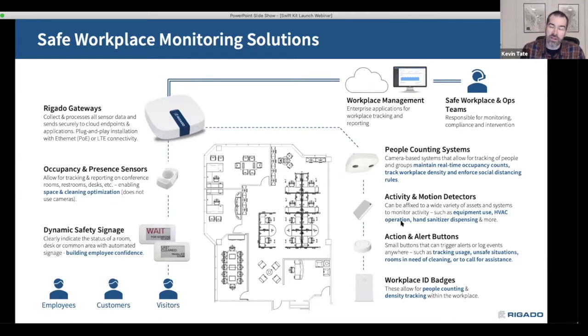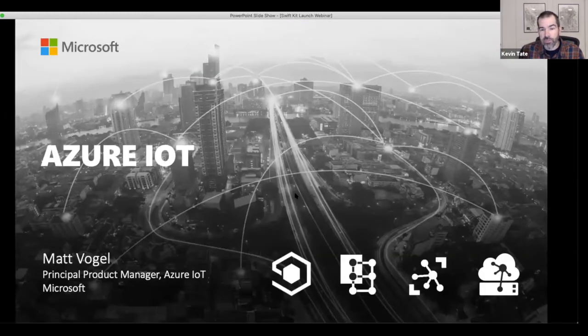A lot of the technology that we were using prior to COVID has now found different and expanded roles with a workplace more focused on safety. So things like the presence sensors and safety signage, the people counting systems, and even buttons that staff or cleaning teams can use to let folks know that a space has been cleaned and is available to use. We'll see some of these in action with the Swift Kit, but this is really sort of the recipe, if you will, that we've been bringing to these safe workplace solutions. And now to provide a bit more context, I'm going to hand it over to you, Matt.